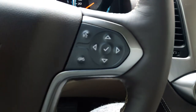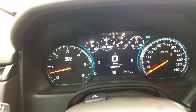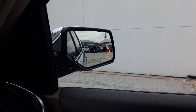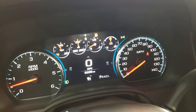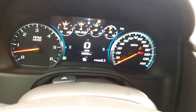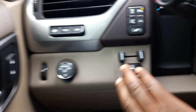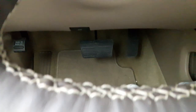Got your hang-up button for your Bluetooth telephone. Turn signals. Right there, got your tachometer, your oil, temperature, fuel, battery, your speedometer. And right there is your gear selector. Right here, you got your trailer hitch, your traction control off, parking sensors. They also have adjustable pedals.